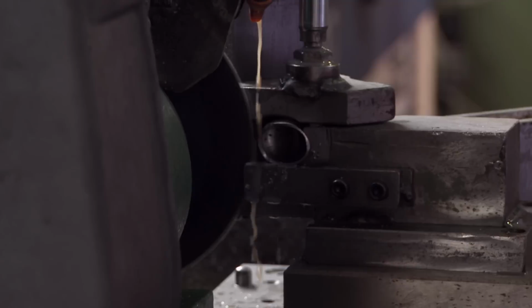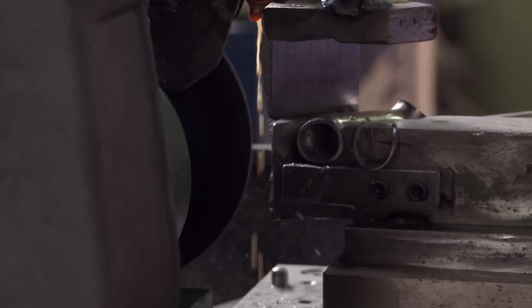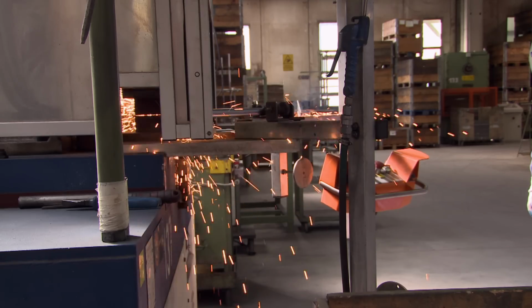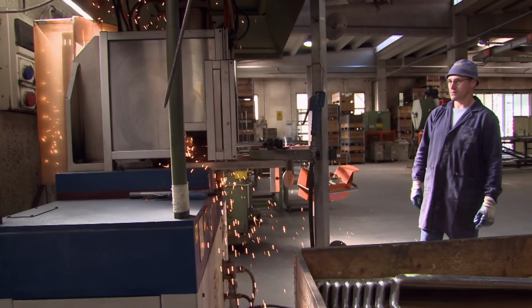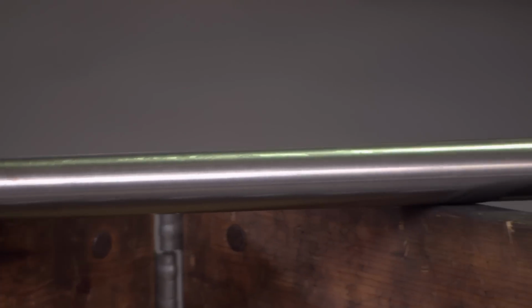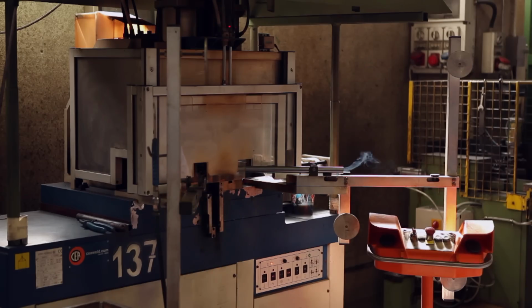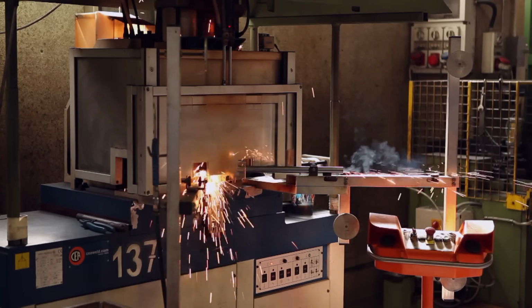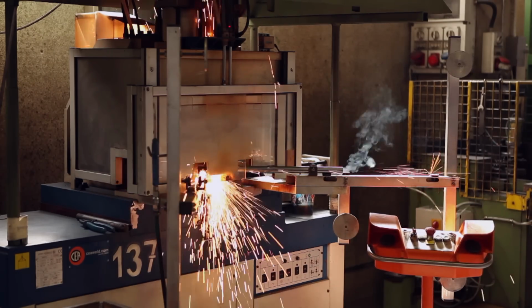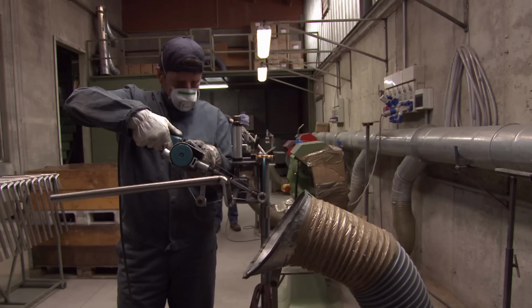Next, the elbows, arms, and legs are cut at a precise angle to ensure they match up perfectly. They're connected using a unique process called fusion welding, which melts the ends of the tubes and fuses them together. The curvature of the tube was carried out not by bending, but by using special welding, which maintains a constant thickness of the tube. In this way, the frame is very strong.